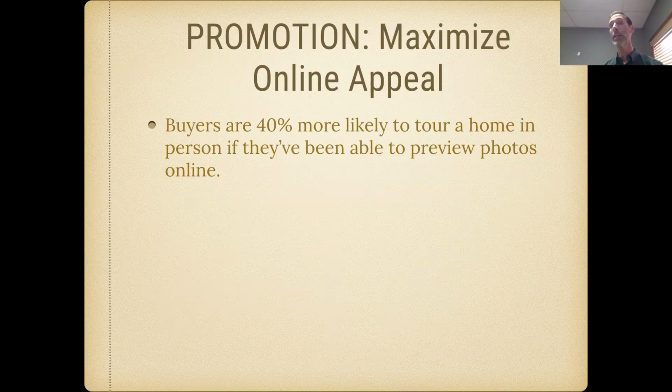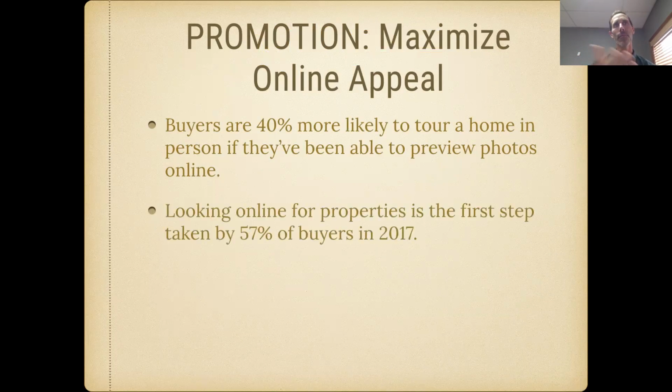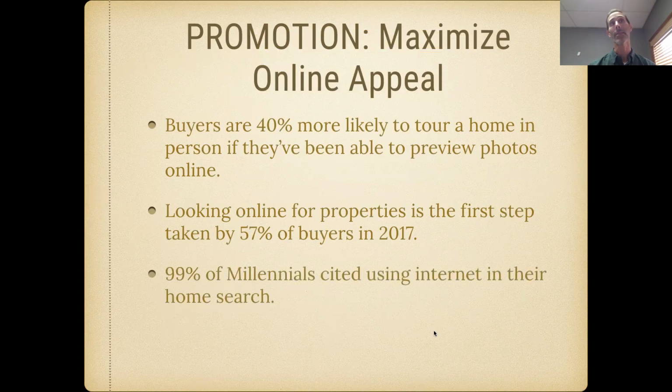And so this is really everything you can do to make your home just zing with beauty out there in the internet. A couple more stats. Looking online for properties is the first step, taken by 57% of buyers last year. And then get this, 99% of millennials cited using the internet in their home search. Not really a surprise for that demographic, but helpful to remember as we think of marketing a property. And all of this is from the National Association of Realtors.